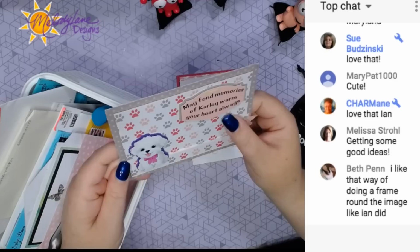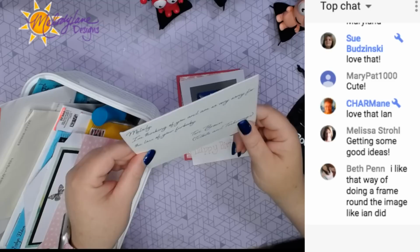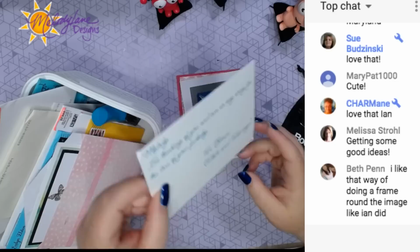And she put glitter on the eyes and nose and bow. Thank you. I'm thinking of you and so very sorry for your loss of your fur baby. From Terry Brown, Tidbits and Tinkerings. Thank you, Terry.